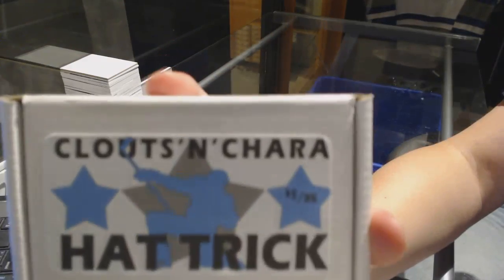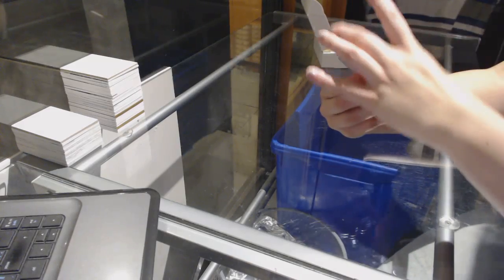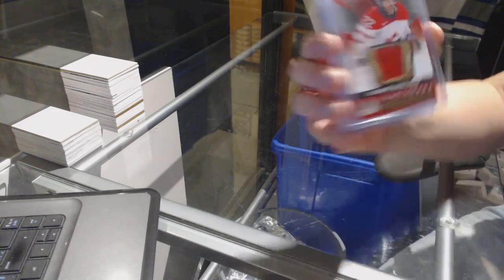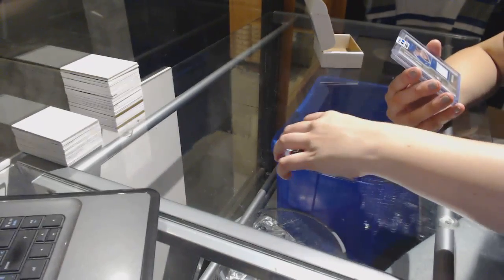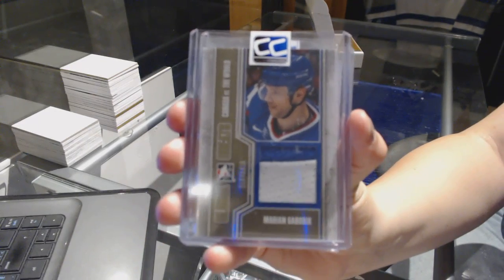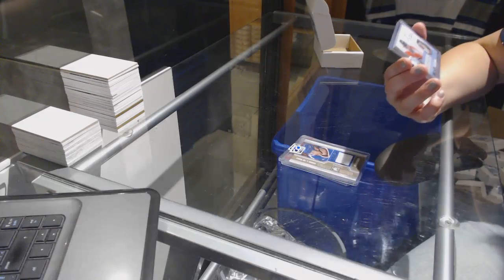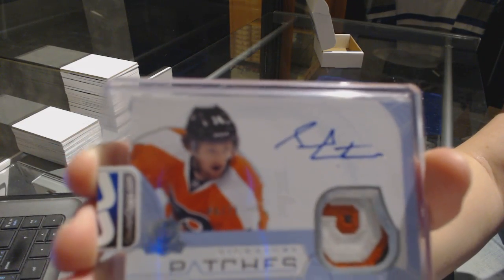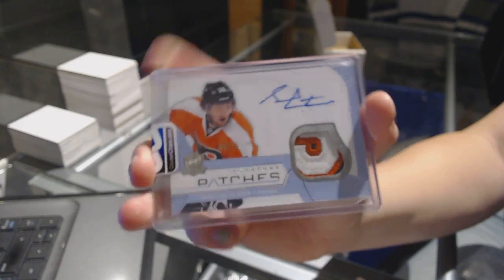On to box number 35 of 35, which belongs to ONC20. Team Canada Fabrics jersey gold, number to 22, Devante Smith-Pelly. We've got a Global Greats gold jersey of Marian Gaborik. And we finish off with a Signature Patches, numbered 44 of 75, Sean Couturier. Signature Patches, Sean Couturier. There we go, everybody.